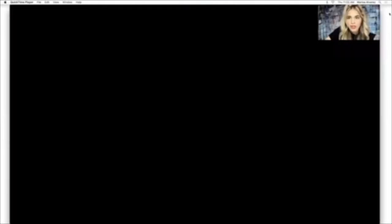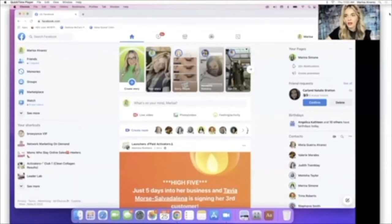Share screen. Okay, cool. So you can see my screen. I'm on desktop, by the way, on my laptop. Also, most people are on mobile, so I just prefer working from my laptop or my desktop.